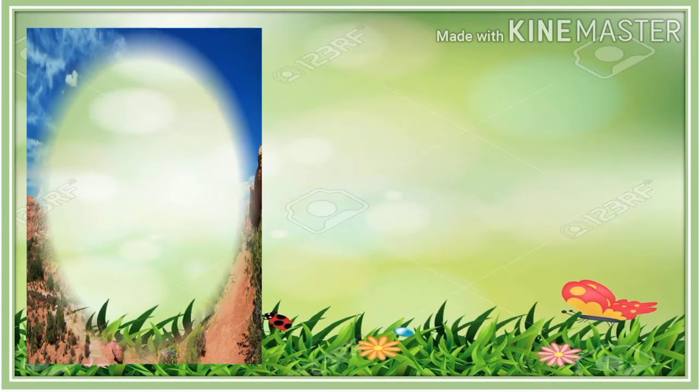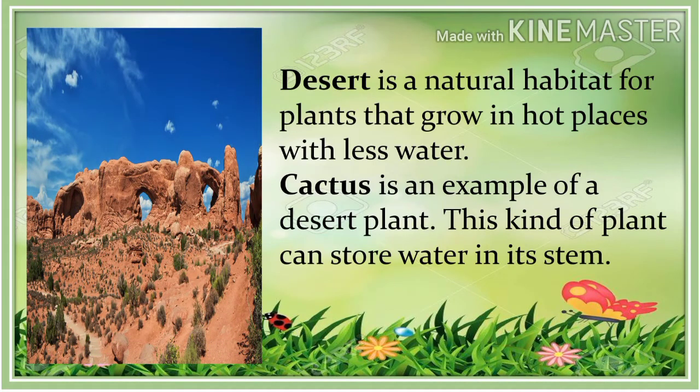And now let's have the desert. Desert is a natural habitat for plants that grow in hot places with less water. Cactus is an example of a desert plant, and this kind of plant can store water in its stem. This is the reason why cactus can survive in a desert even if there is not much water in it.